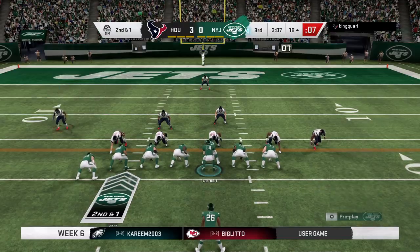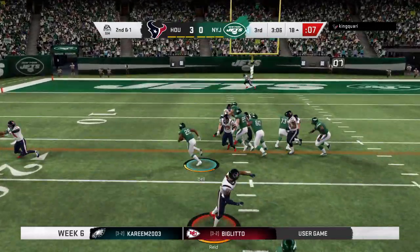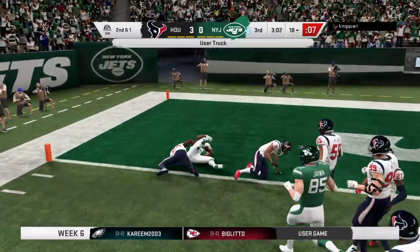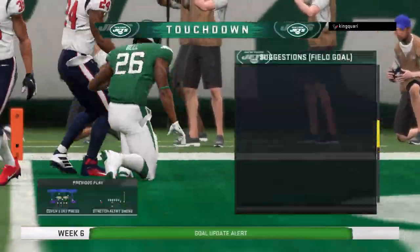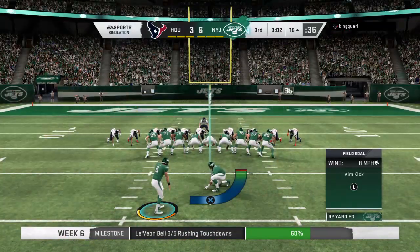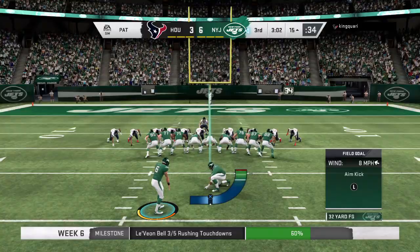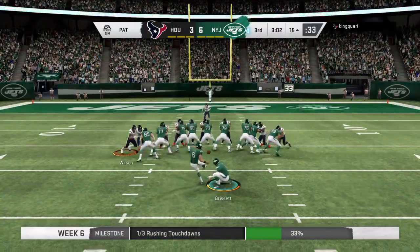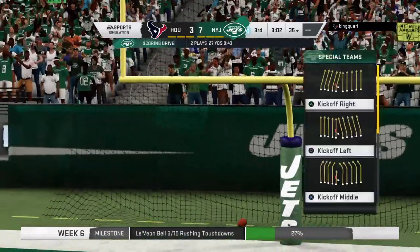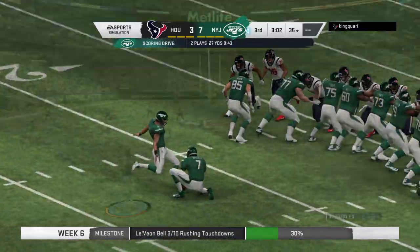Slam, slam, slam. They'll go again with Bell. Bell first down and then some. And he's going to take it in for a Jets touchdown. Le'Veon Bell, his 3rd touchdown now on the year. And the Jets have taken the lead. The extra point up and good. And that makes it a 7-3 lead.